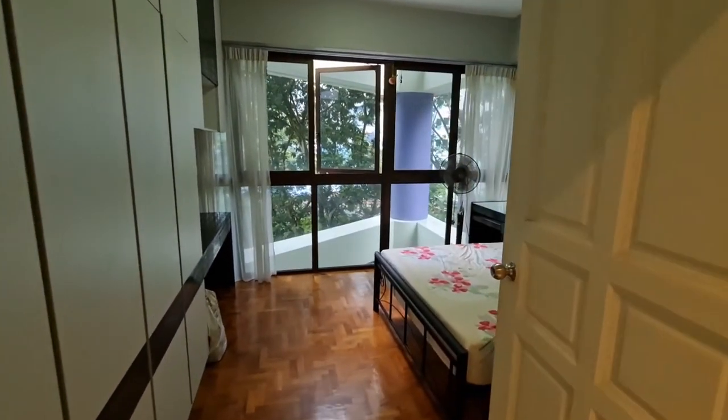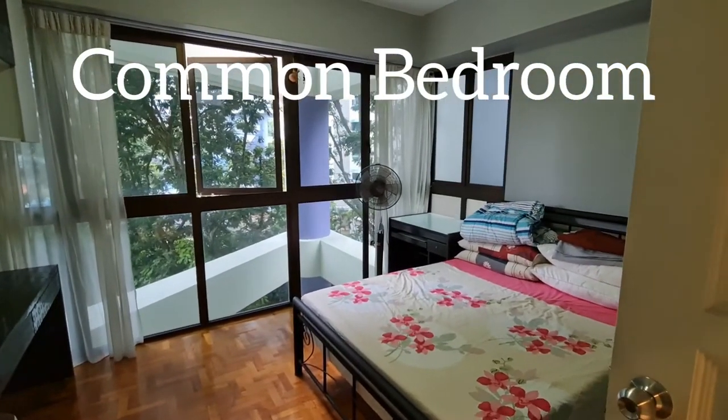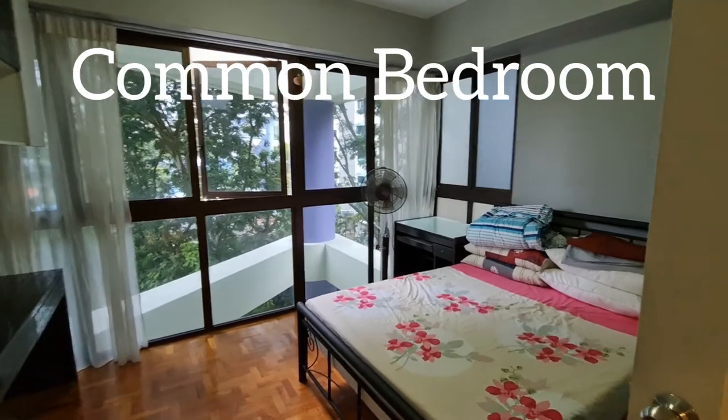Now we are seeing another bedroom with built-in wardrobe, queen size bed and study desk. So this will come along with it.